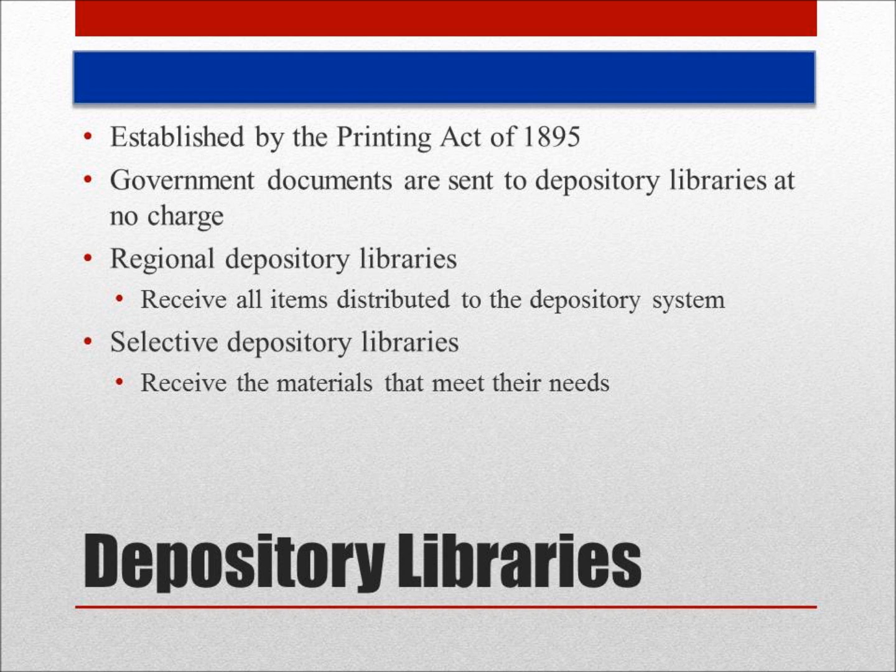Regional depository libraries receive all of the items distributed to the depository system, but selective depository libraries receive the materials that meet their patrons' needs, so they can pick and choose the documents that they receive.